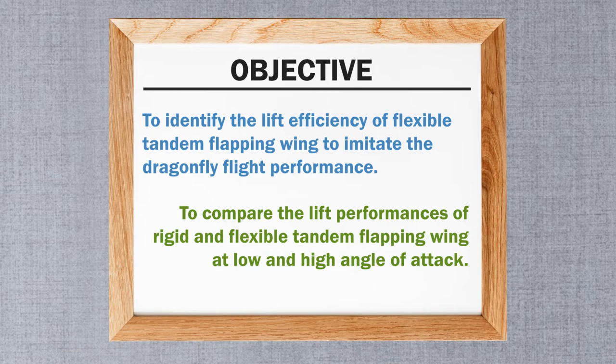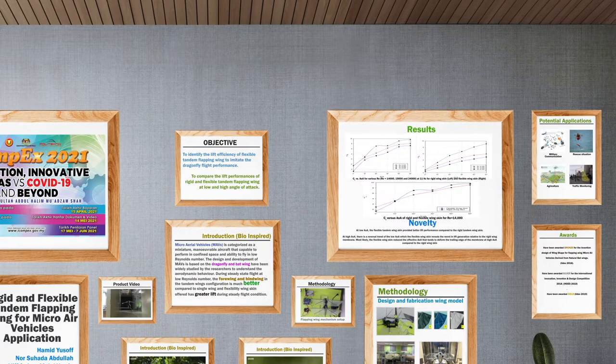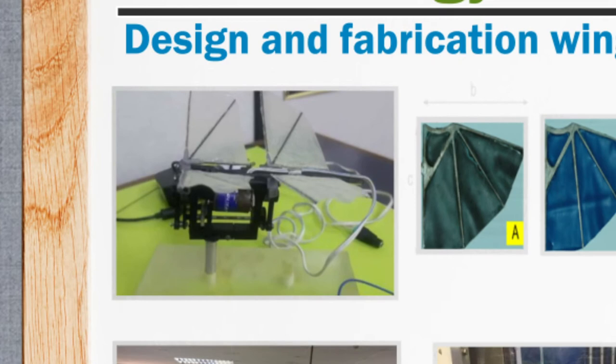In order to conduct the project, several wing models have been designed and fabricated. These wing models are made out of a latex-based material, which is then assembled into a dragonfly model. This model is then moved by a motor, which is controlled by the computer, and it is also tested in a wind tunnel in USM.